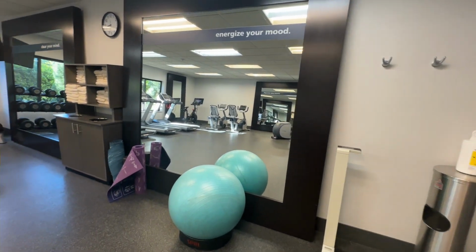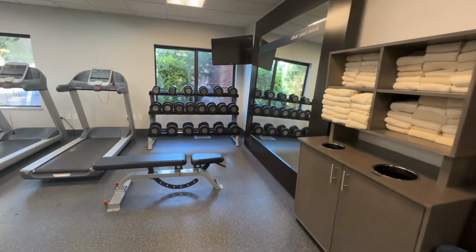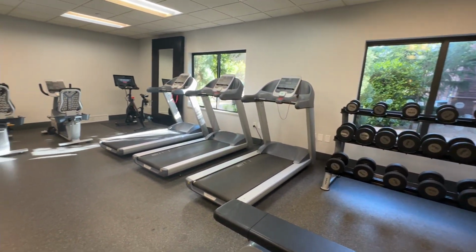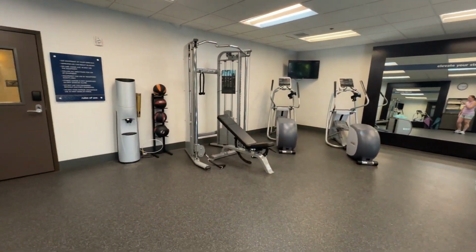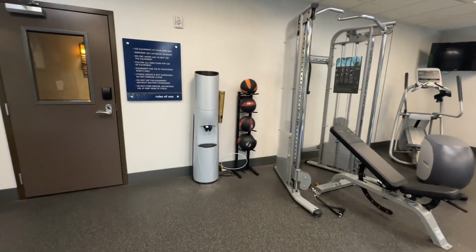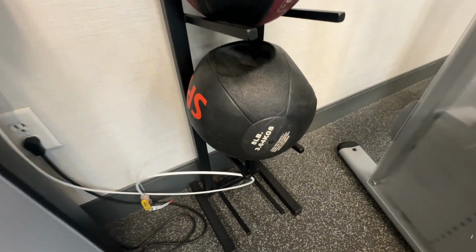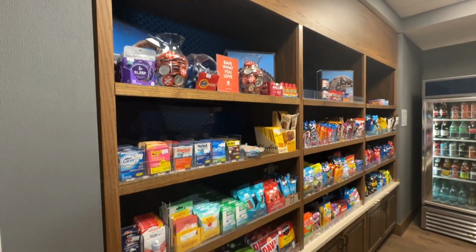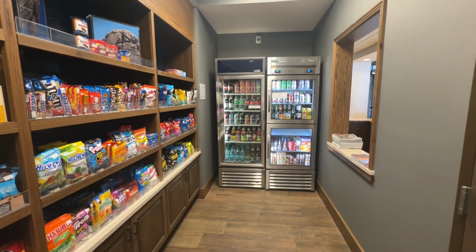They also have a scale in here in case you need to weigh your luggage. They also have some water in here, some towels. It's a pretty decent sized gym, honestly. They also have a little quick shop over here for anything you may have forgotten or if you want a late night snack. The business center is pretty small, but it does the job.